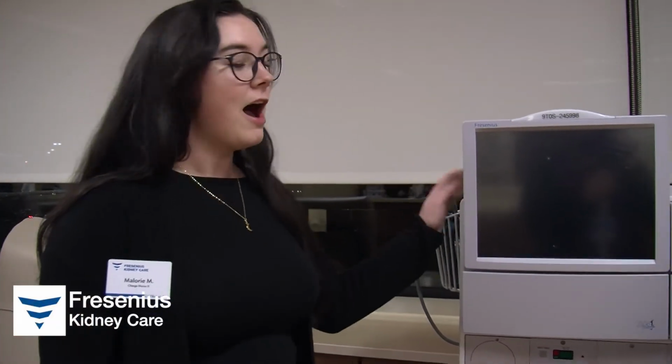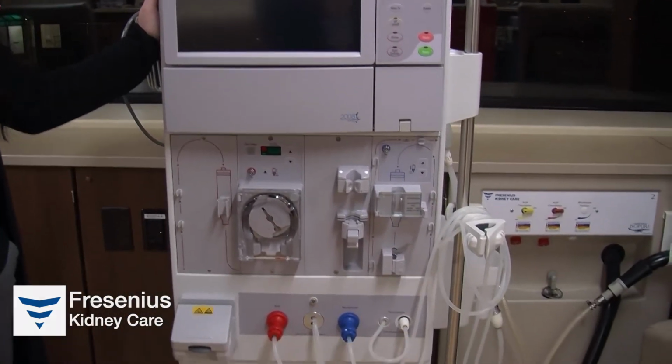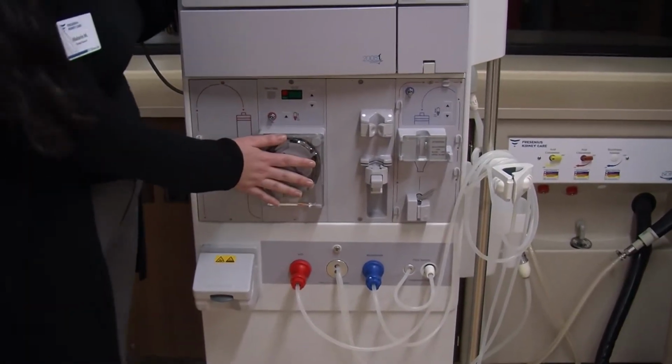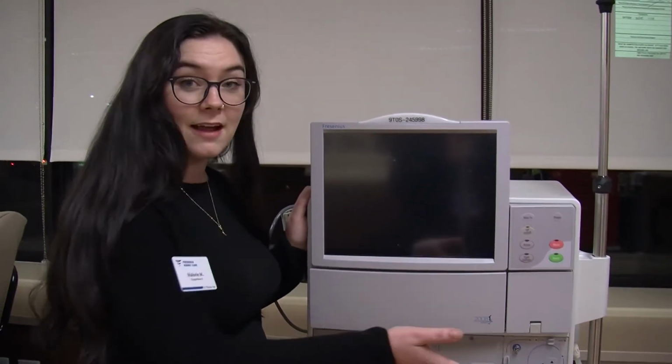All right, hi, I'm Mallory. I'm the charge nurse here. This is our dialysis machine. It works as the kidney for the patient. We do it 3 days a week, anywhere from 3 to 4.5 hours. This is the blood pump; we string it through lines, and we connect it to the patient.